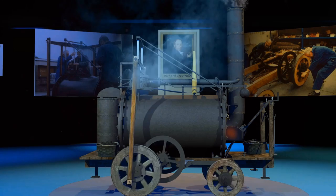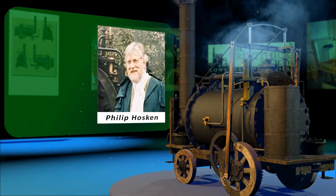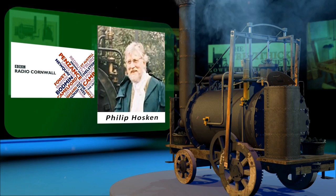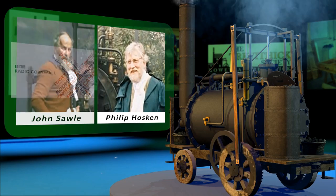Although none of Trevithick's original working drawings still exist, in 1998, Philip Hoskin of the Trevithick Society made an appeal on BBC Radio Cornwall for anyone who could help them build a replica of Richard Trevithick's 1801 Puffing Devil to commemorate its bicentenary in 2001. Local farmer and traction engine owner John Saul contacted Philip Hoskin and said, "I could build it."